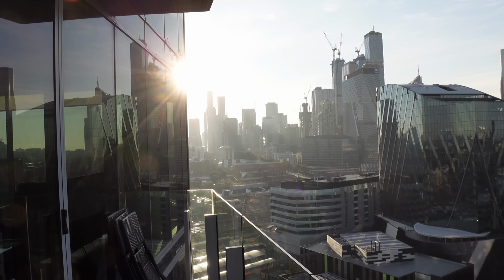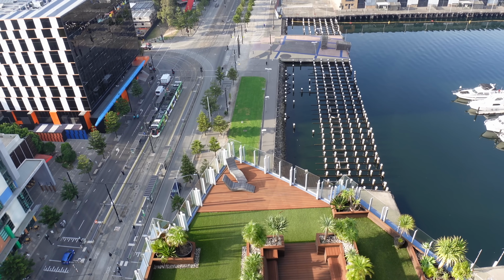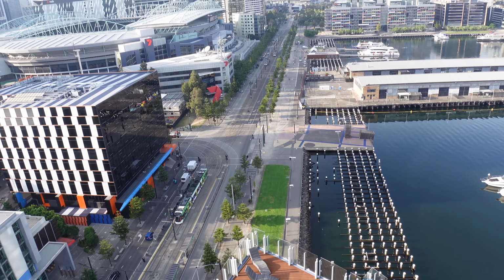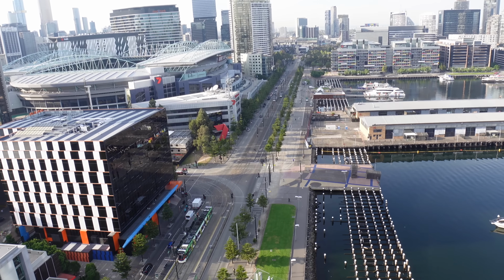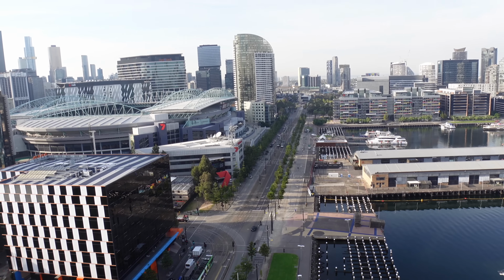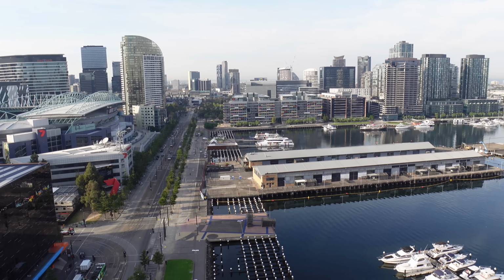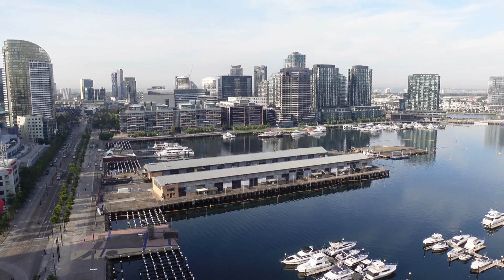And good morning from Docklands Private Collection Apartments here in Melbourne. Thank you, Melbourne, for putting on such a glorious morning for me and my family on our road trip around southeastern Australia. Absolutely gorgeous. We are very lucky indeed today.